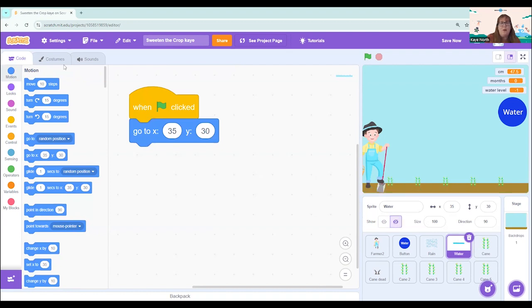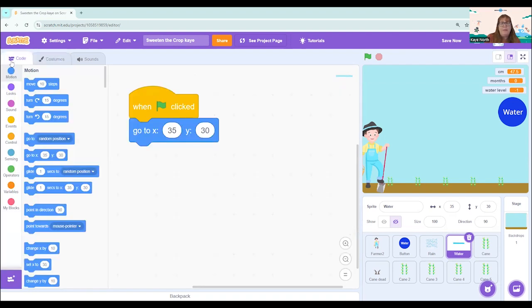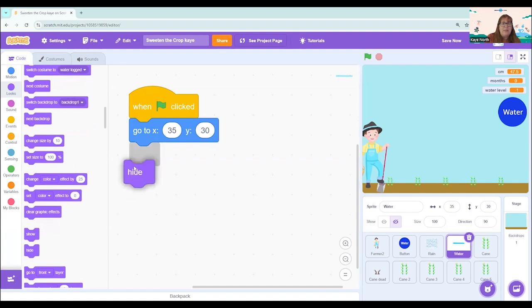Let's have a look why. If I drop to the costumes tab, I can see that the sprite itself is built down the bottom of the screen and the center of the sprite is here. So when I'm creating my X and Y coordinates, it's linked to this middle sprite, and I've deliberately got my water down the bottom of the screen. So that's why that might feel a little bit weird. When the green flag is clicked, we need to have this sprite hidden away off the screen.